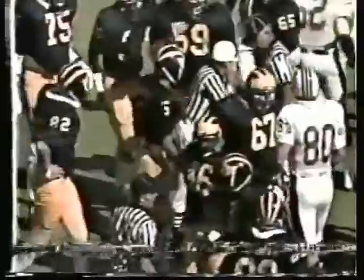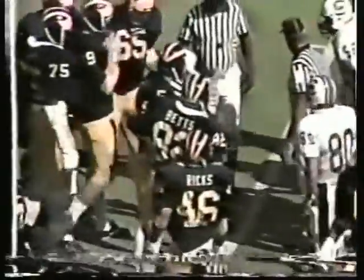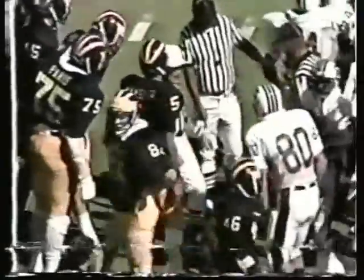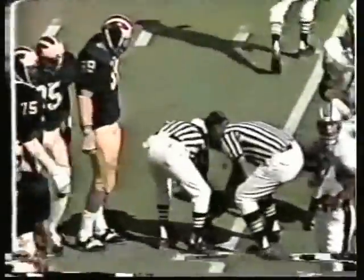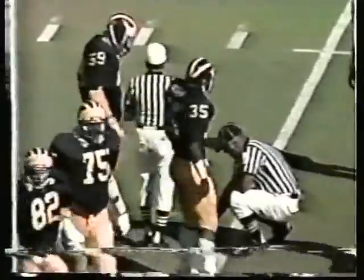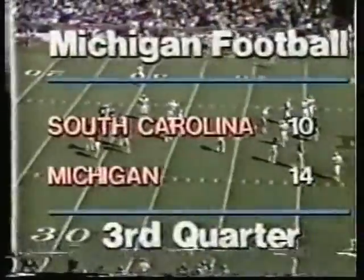South Carolina players jumping up and down saying they've got a little more to go. And time runs out on the clock, ending the third quarter of this game with the score, Michigan 14 and South Carolina 10.